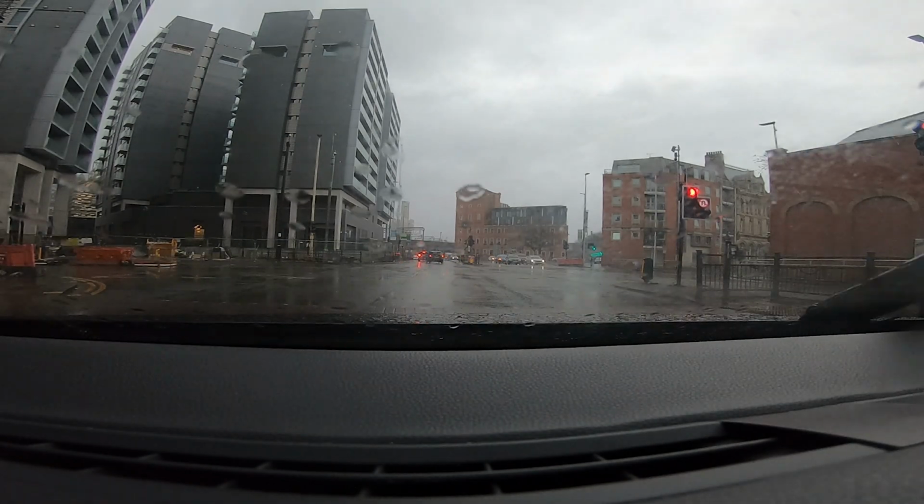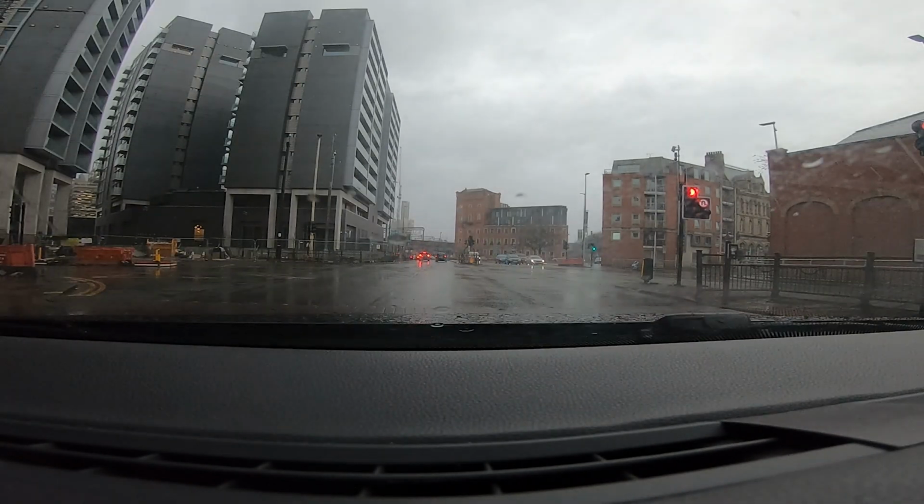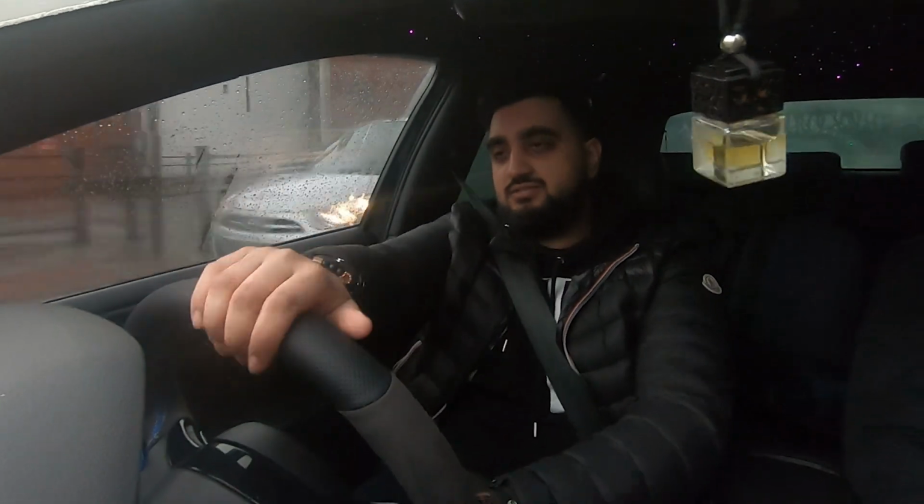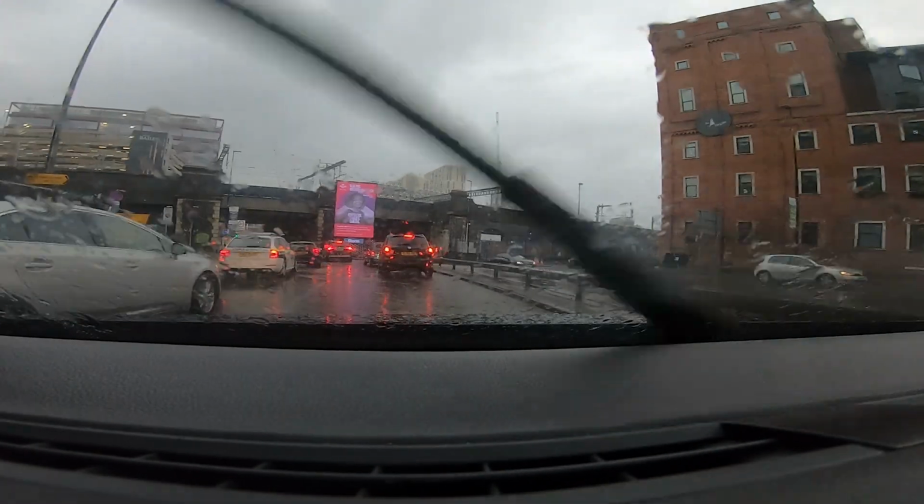No one believes me until they sit in one, they drive one, or they sit in mine even. I have so many people that are so convinced they're going to buy an S3, they're so adamant they're going to buy an S3, and then they sit in here and they change their mind. I've even had people who've sat in here and end up buying Golf Rs because of it. I'm sorry, but there's no competition with the Golf R.